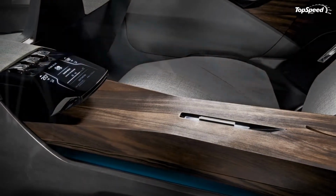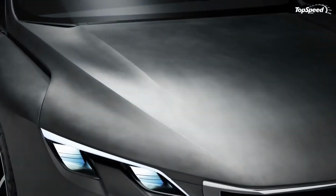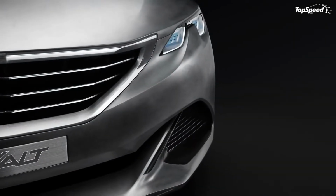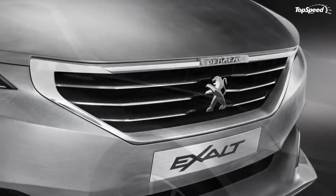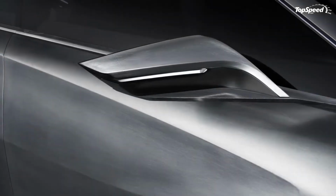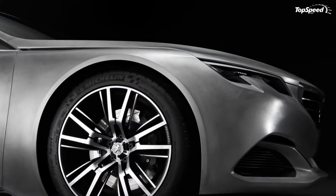Updated 4 September 2014: Peugeot will bring a new version of the Exalt concept to the 2014 Paris Auto Show. The new version will feature a new combination of colors, grey covering the majority of the exterior combined with a shark skin rear end and newspaper wood finish for the interior. Click past the jump to read more about the Peugeot Exalt concept.